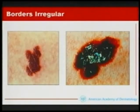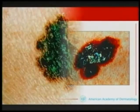The lesion can start from an existing mole that changes, or it can evolve de novo, meaning on its own, and it can usually present in a sun-exposed area as well as a pigmented lesion, meaning that it usually has either dark black or dark brown. We talk about the ABCDs of melanoma, and what that is, A is asymmetry.